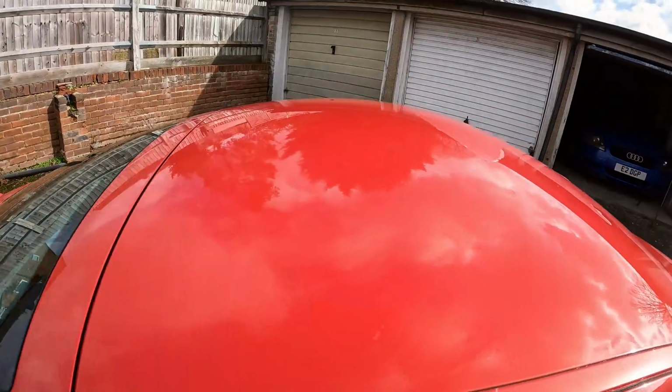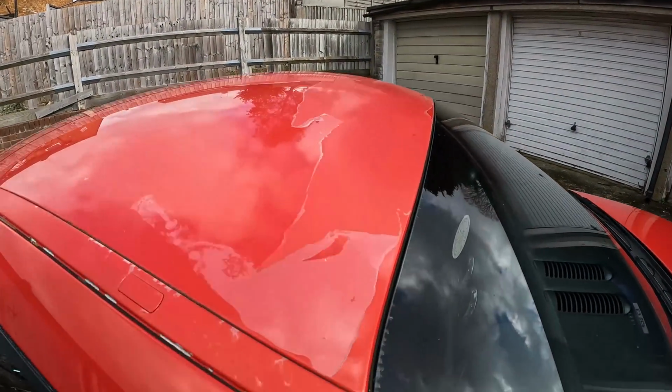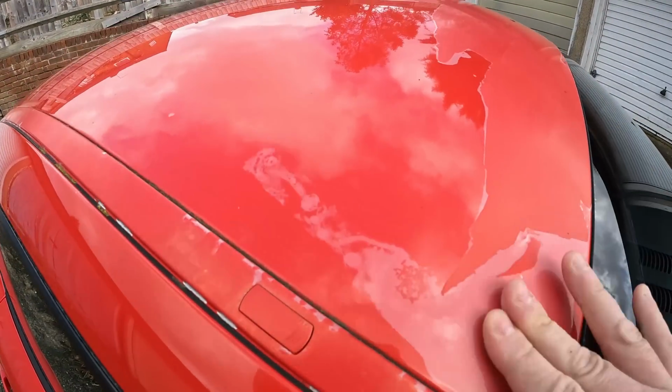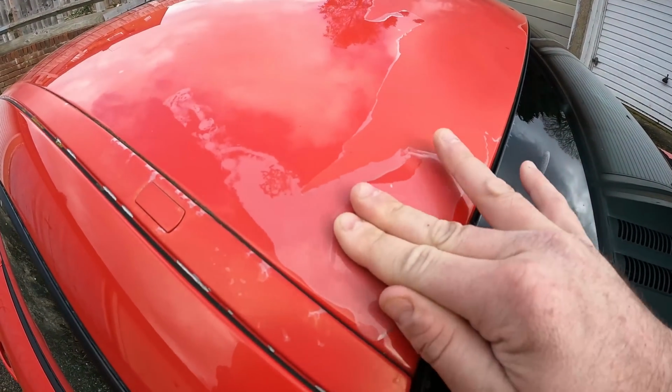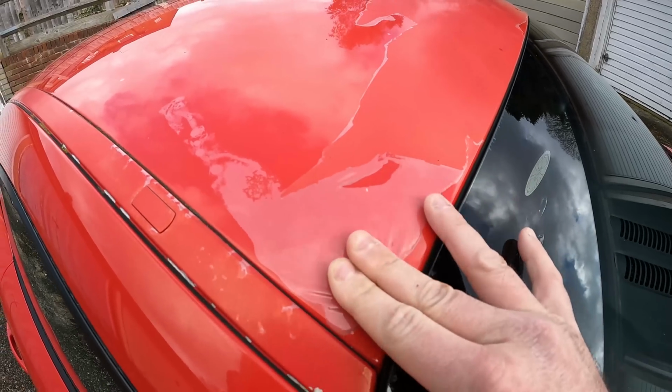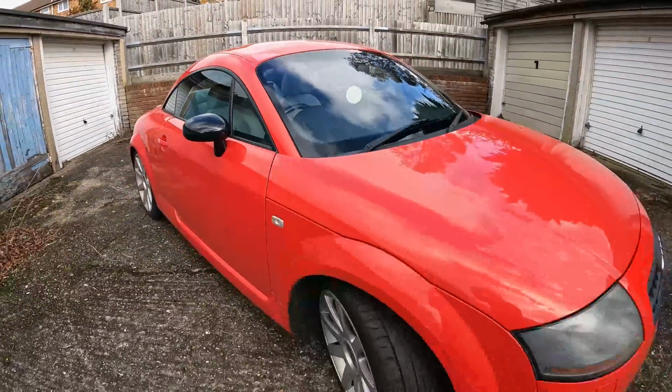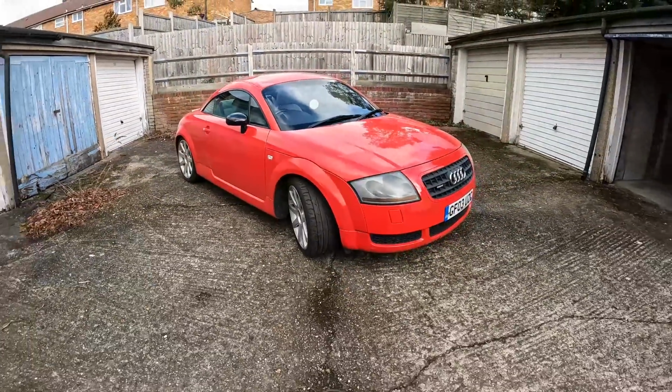The roof, massive spot at the front. And again, look, I'll show you because this makes me laugh. It's just loose. You can see the ripples in it. It's just hilarious. But the car itself is a really tidy car. And I mean, look, we'll give it the 10-foot test.